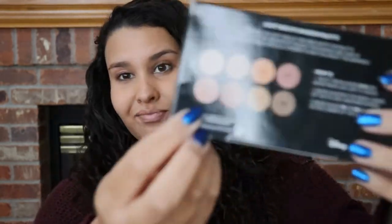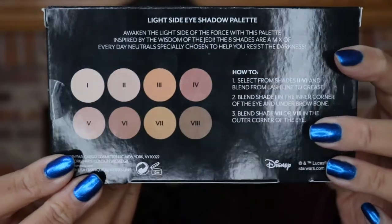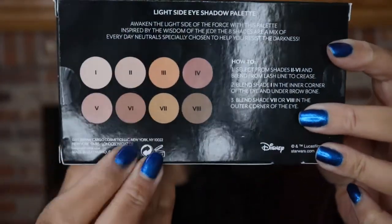Oh, honey, I just feel like there was such an opportunity that was missed in this collection. And the part that really gets to me is they didn't even bother to name the shadows. The shadows are literally just called 1, 2, 3, 4, 5, 6, 7, 8. They did make the numbers Roman numerals, just like the episodes are labeled in Star Wars. You can kind of see here on the packaging, so they are Roman numerals.